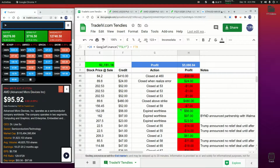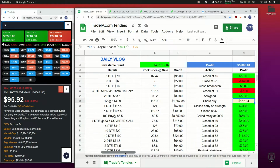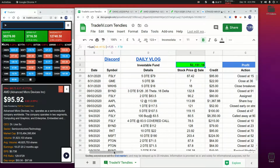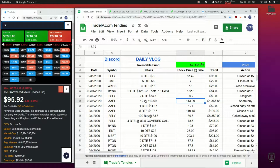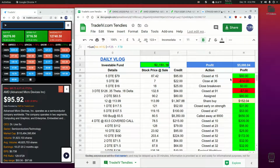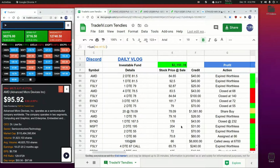And let's look at our Apple long-term position. It's only up $152. I don't have many shares on it, only 12 shares. But I hope to reinvest this into those two stocks whenever there's a dip. So basically I'm buying every dip on Apple and Fastly, and I might even go into Airbnb. It's a pretty big IPO stock, so who knows. But I have $2,000 that I can spend to invest in any stock that I want, and our total profit has reached over $5,000 now. So it's been a great journey and a great learning experience, and I'm getting better and better at this.